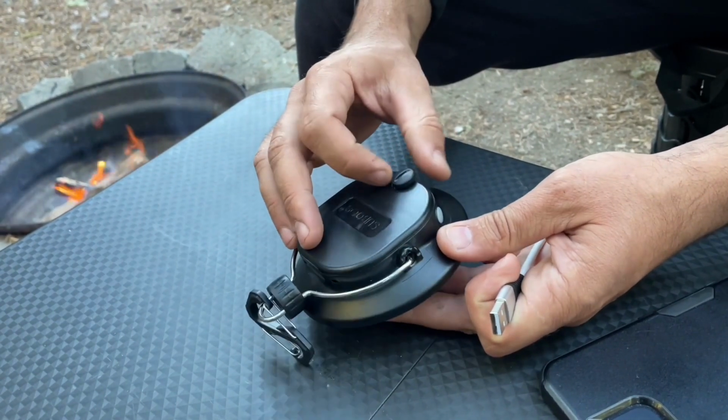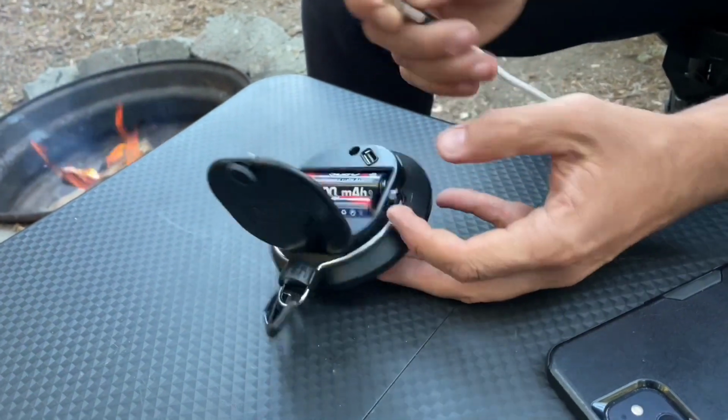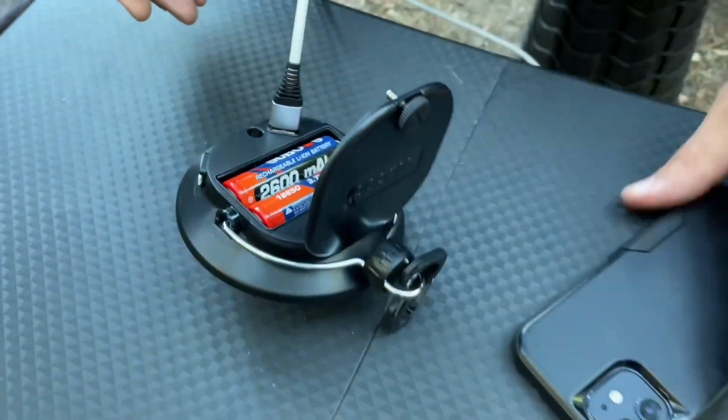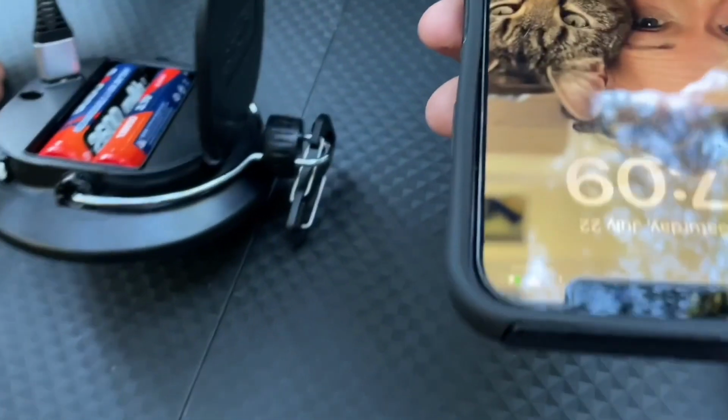I also like that it has its own charging capabilities, kind of like a little power bank, so that if you need to get some juice in your phone or maybe charge your sleep buds, it did have enough to give me about 50% charge when it was fully charged with both batteries. So it'll give you enough juice to get you to a plug-in or something else as a stopgap.